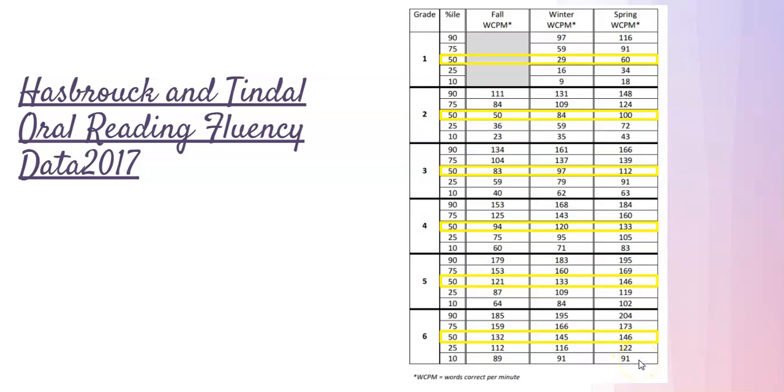Now, if you do an assessment on a student and see how many words correct they're reading, and it's way below the expectations in your grade level, then take a look and see where that fell and what grade level, and you kind of see about how far back you need to go for the instructional text that you work with while you're working to build fluency.